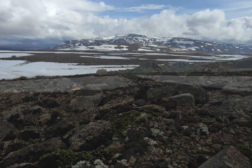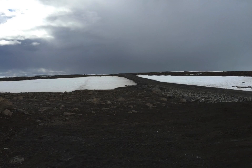And I think now we're heading away from the glacier. Yeah, we're away from the glacier, heading back. The roads there, well, they're not wide. These are roads that tour buses cannot drive on. These are only for locals and 4x4s and things like that.